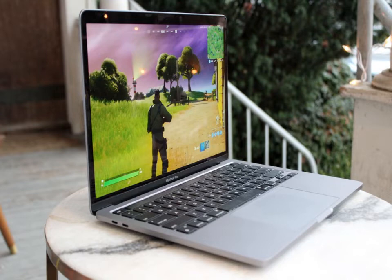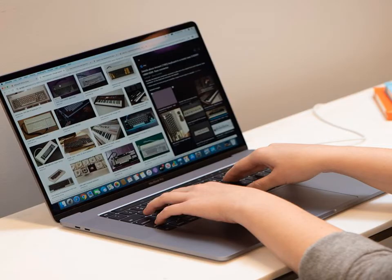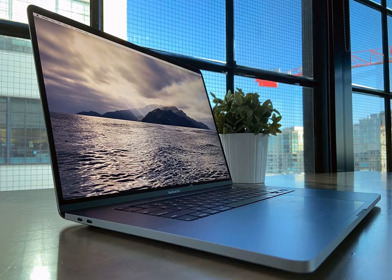The only other machines that have come close to matching this thing in some of their benchmarks are high-end desktop PCs. The battery life is also record-shattering. The 16-inch configuration with the M1 Pro processor lasted 16 hours in my testing, making it the longest-lasting laptop we've ever reviewed. The M1 Max configuration doesn't last quite as long, but still got us through a workday.